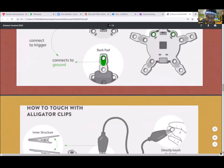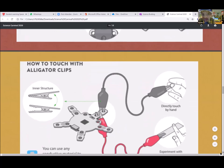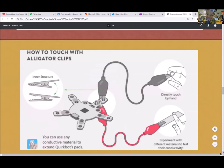So this is a diagram on how you can touch with the alligator clips. This is also a diagram about where the ground and the sensor are. When you touch hand by hand, you can make it a ground. The electricity passes through you and you touch back the sensor, which can be connected to another conductive material or yourself to close the circuit and produce music from the laptop when the Quirkbot is connected to the USB cable.